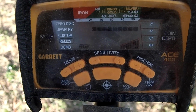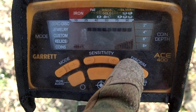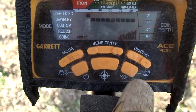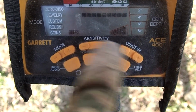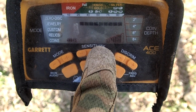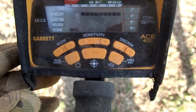Have the Ace 400 set up in relics mode, and I discriminated out one notch of iron there. Like that. And I have sensitivity all the way at the top at the moment, but I'll turn that up and down depending on the area, how much trash is in the ground, and whether there's interference or not. But right now, at this location, it's working pretty good all the way at the top, so that's how I'm going to keep it. And I'm digging everything about 40 and above.